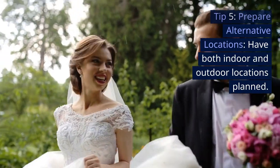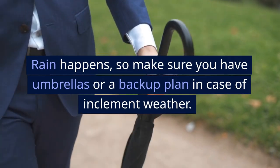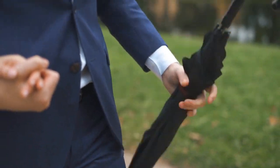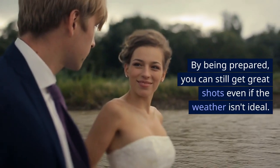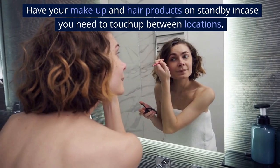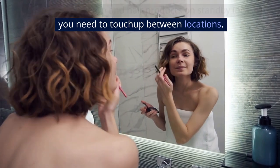Tip 5, prepare alternative locations. Have both indoor and outdoor locations planned. Rain happens, so make sure you have umbrellas or a backup plan in case of inclement weather. By being prepared, you can still get great shots even if the weather isn't ideal. Have your makeup and hair products on standby in case you need to touch up between locations.